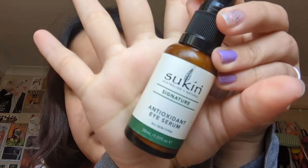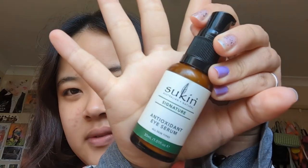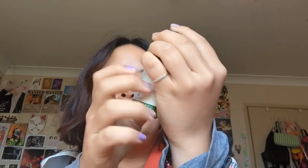Antioxidant eye cream. You can't even see, I need to flip the camera after. But I don't really like Sukin. I only bought this because it was on sale and it did nothing to my eyes. But really, does eye cream do anything to your eyes? I don't think so, but it's nice, you know. Maybe it does help, who knows.